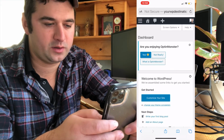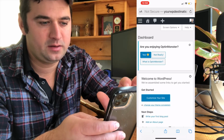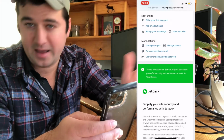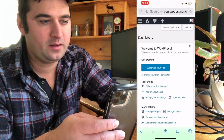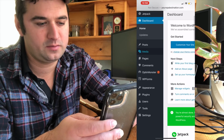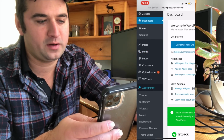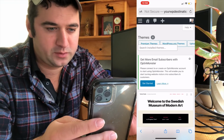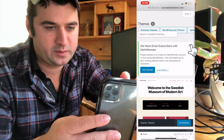Okay, guys, so I just want to close a couple notifications here because that'll simplify our workspace. And now, why don't we finally look at how to change our theme? Let's click the hamburger menu, and then we're going to click on appearance. And then right below appearance, we're going to click on themes. Beautiful. Okay, so when we scroll down, we'll close that little guy.